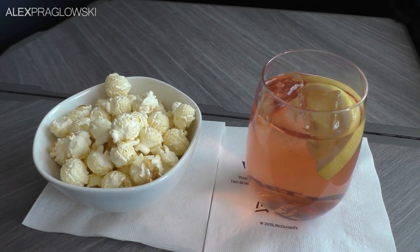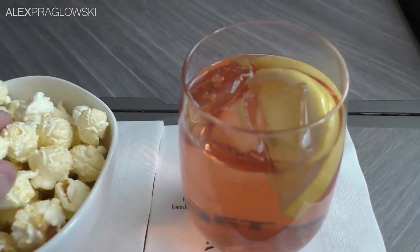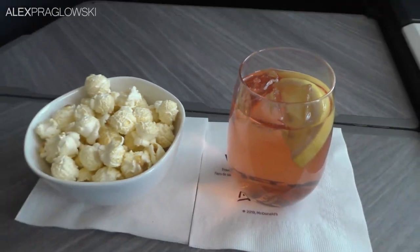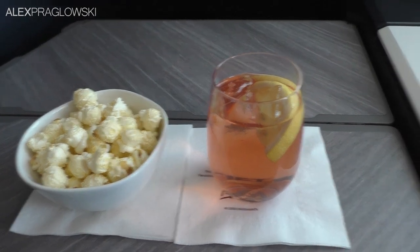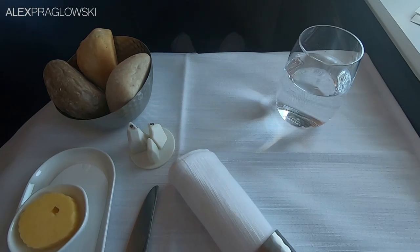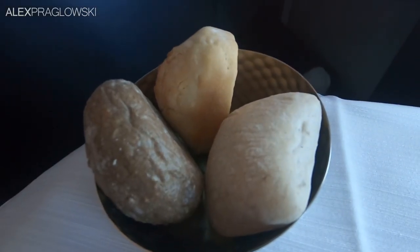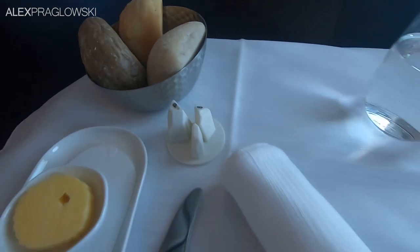Shortly after the seatbelt sign turned off, the crew came around with a bowl of savory popcorn and my post-departure drink. Popcorn may not seem like the most business classy thing, but it's not like it's movie theater popcorn. It's actually really good. A little while later, a crew member came back with a tablecloth and the table settings for the meal service, as well as some warm, yes, actually warm bread and butter to start.